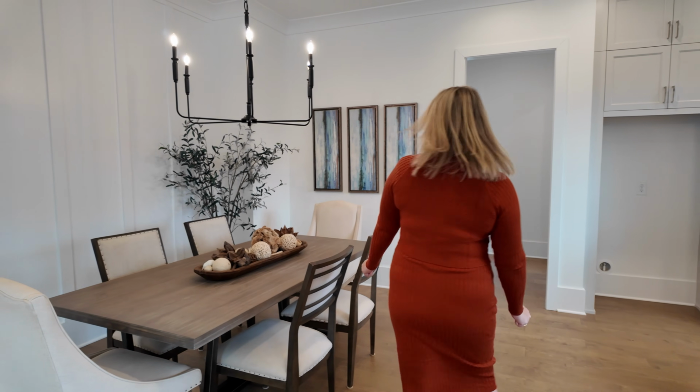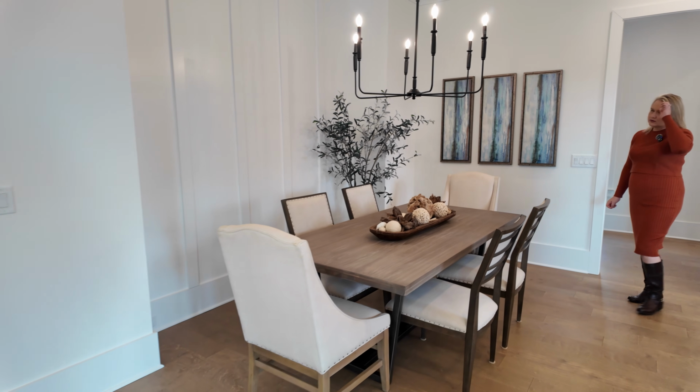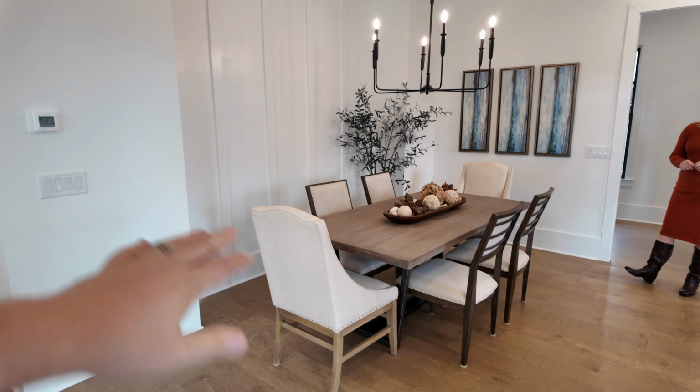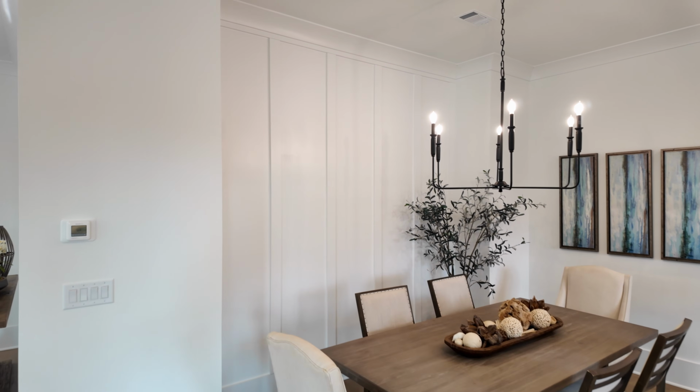And then right behind Stephanie is the dining room. So this is really a true dining room. We don't have a separate dining room. So breakfast area, dining room. They did a good job of creating the space, nice accent there on the back wall.